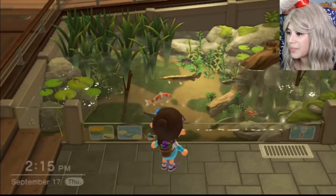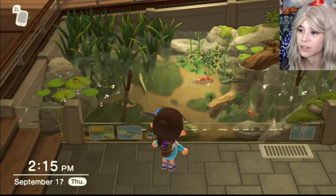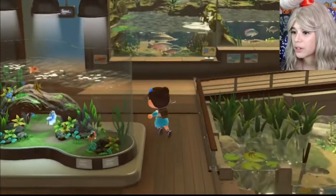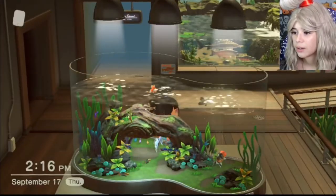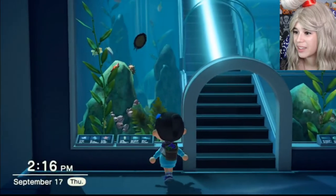Look at them. In real life, you can't have this many different types of fish in one container, though, right? They'll, like, start murdering each other. Wait, let's go this way. I'm pretty sure. But like a betta fish, that blue one, those fight. My friend's kid has one. If you have two, I guess they'll fight to the death or something. Like, these fish need to calm down.